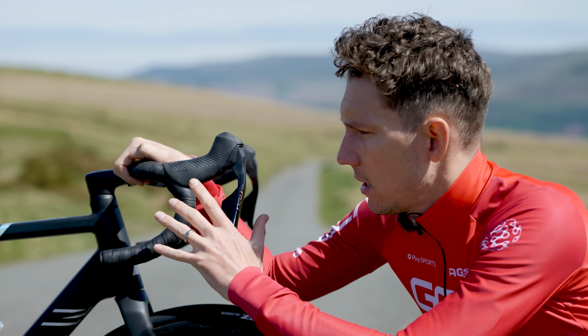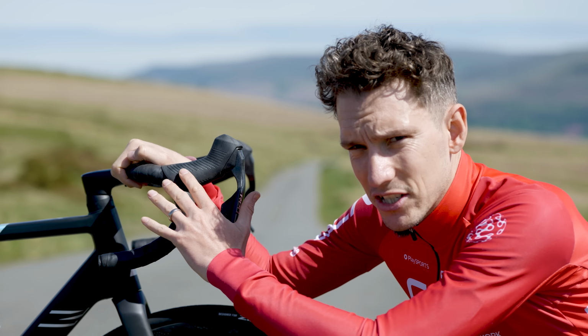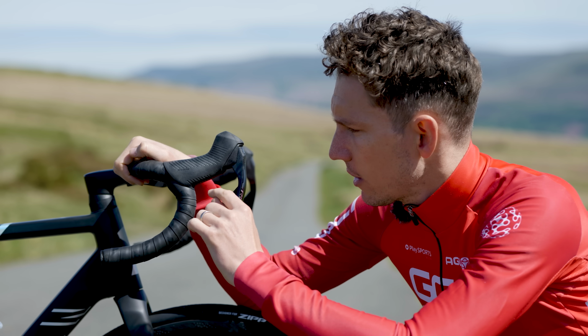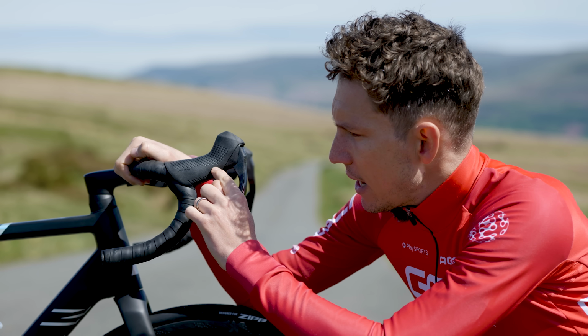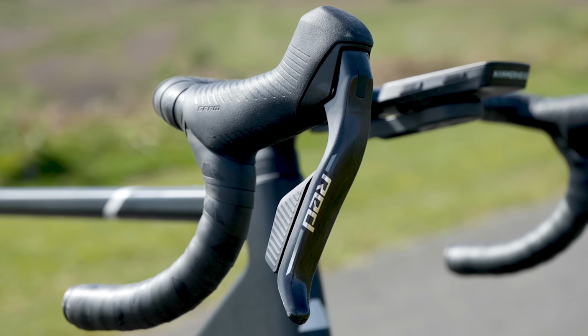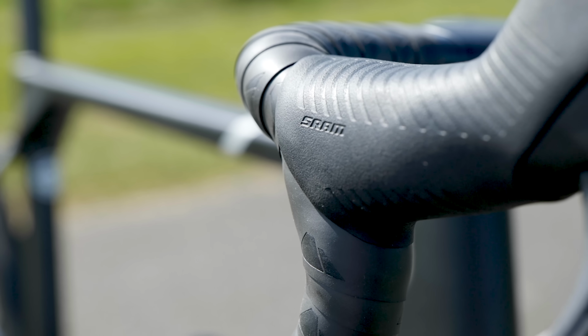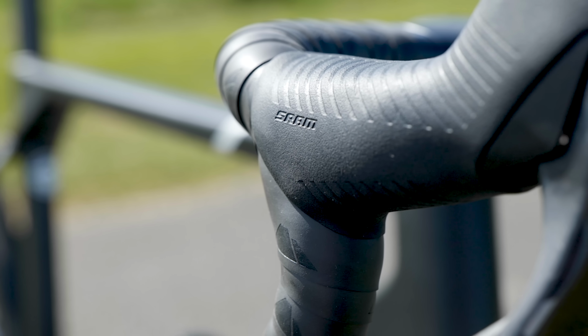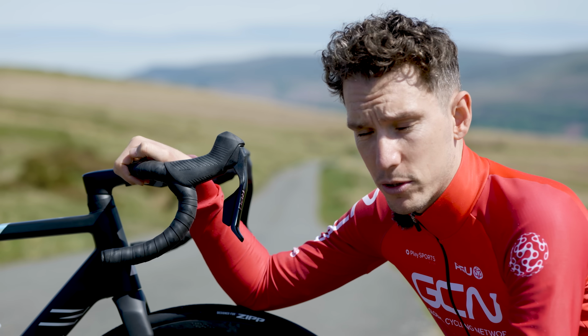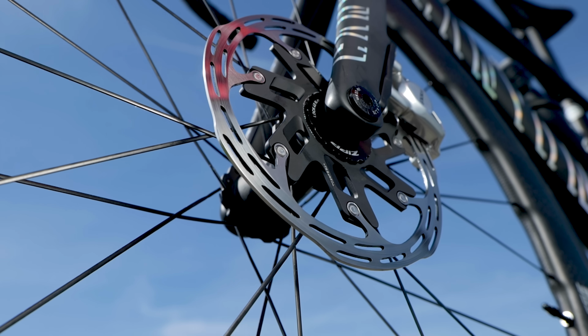One other touch I really like is regarding this textured finish on the lever body. Now, it's there not just for grip, but also to act as a setup guide. Clearly you can set your hoods at whatever angle you like, but SRAM's idea is that if you have it where the bottom of the ribs is effectively horizontal to the ground, then you're in a broadly optimal position, which is a cool thing to have on a top-end groupset. It's going to be amazing as it filters down, presumably, to lower tiers as well.